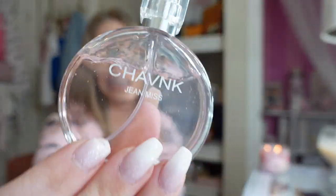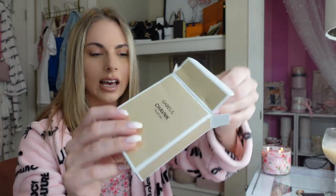All right, so definitely, guys, get this. 100%. Get it. It's my wedding day perfume. It's the dupe of the Chanel Chance. Oh, god. Yes. Because I believe this is the Gabrielle Chanel that I just, it's huge.